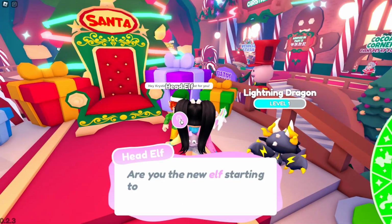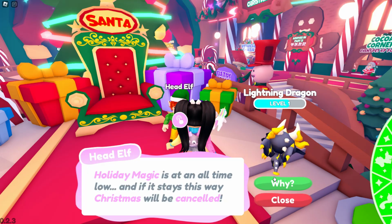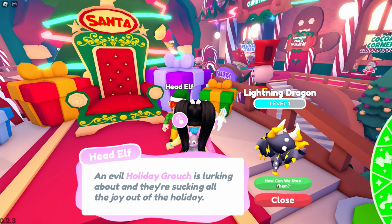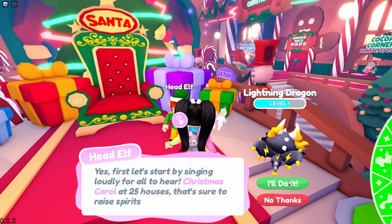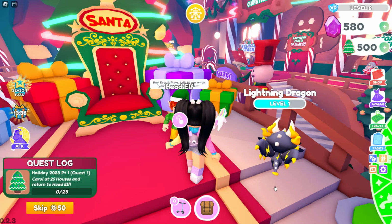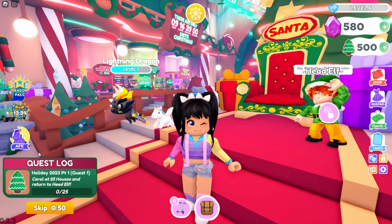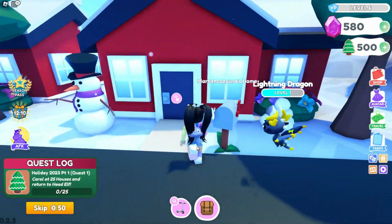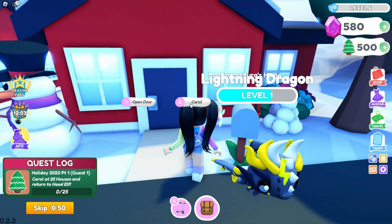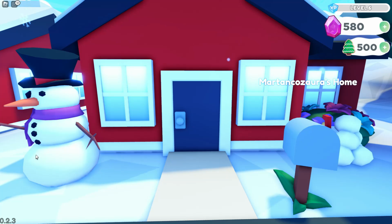Let's get started by speaking with the head elf. He's going to get us started with quest number 1. For quest number 1, we're gonna need to carol at 25 homes and then return to the head elf. So let's get started. Head over into the neighborhood and walk up to a house and click the second option, which is carol.